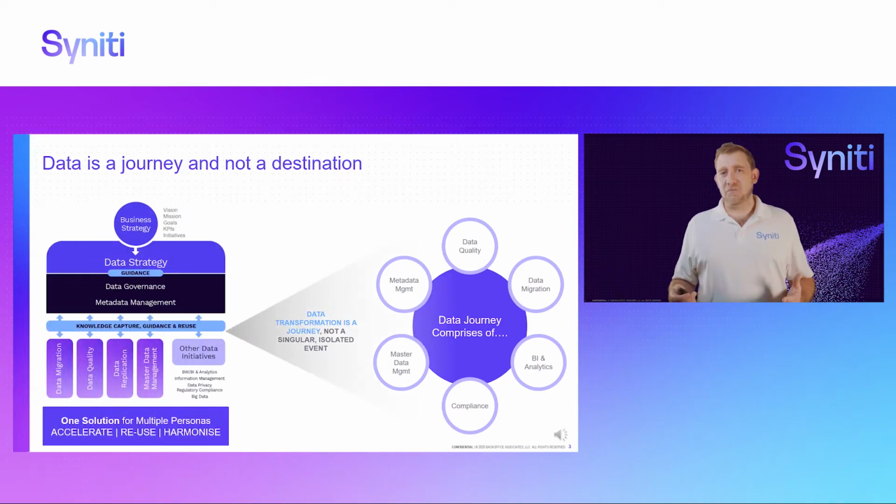And the reason why is because we have one single platform that helps cater for all of these different data problems, whether it's metadata management, data quality, master data management, data governance, or whether it's compliance or reporting based. One solution, one platform to treat all your data problems. And that's what our software brings. And our software can help 2 types of customers.